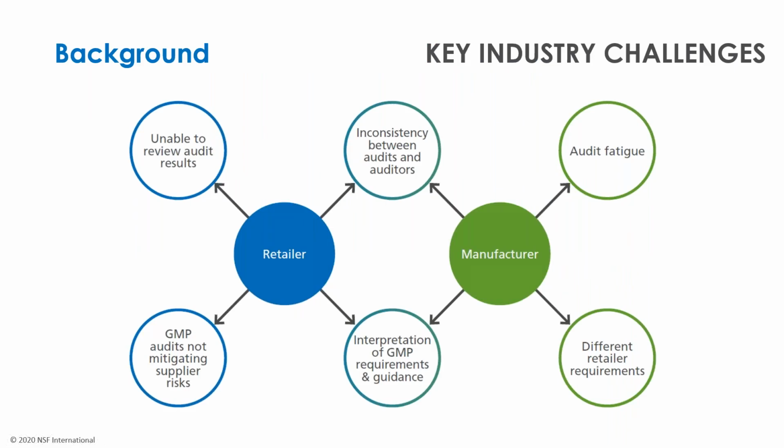This slide gives you some background on why we developed this new standard. Both retailers and manufacturers alike are looking for some common ground when it comes to GMP audits. Manufacturers struggle to keep up with all the unique requirements, and retailers struggle with inconsistent auditing approaches and reporting. It's a process in need of simplification, that's for sure.